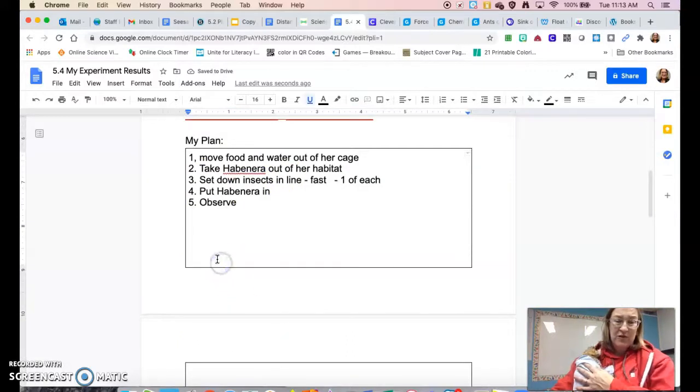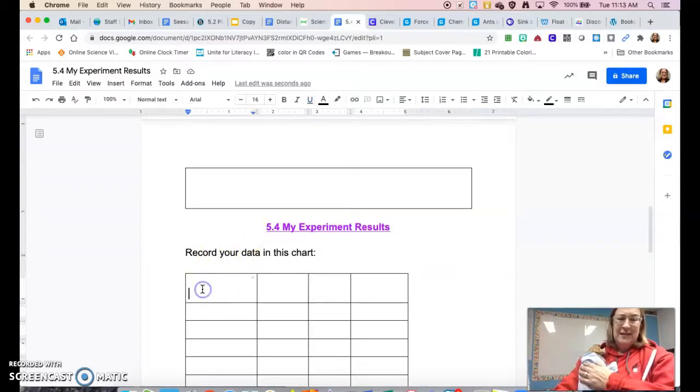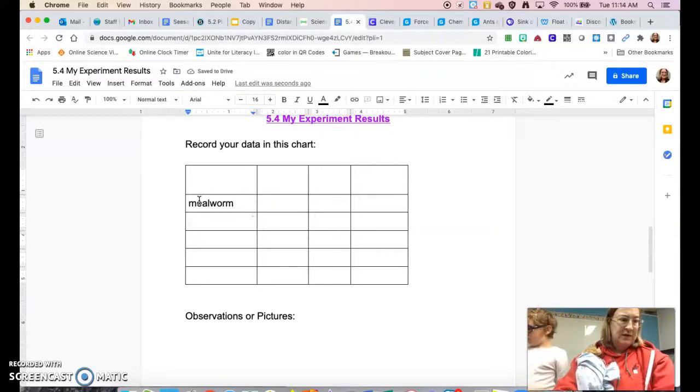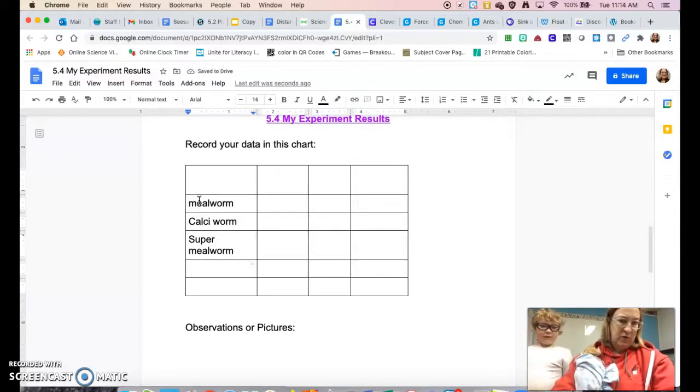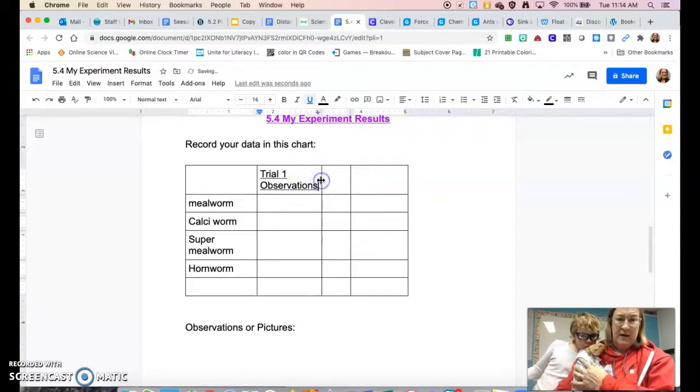Friends, a really good thing to do when you're doing your science project, I know this is on page 2, it's the My Experiment Results, setting up your data in the data chart. And everybody's going to need a different data chart, so Miss Bush just gave you a general one. You might need to draw your own. So I'm going to put down my worms. There was a mealworm, a Kelsey worm, a super mealworm, and then a hornworm. And now this is just going to be trial 1, observations.